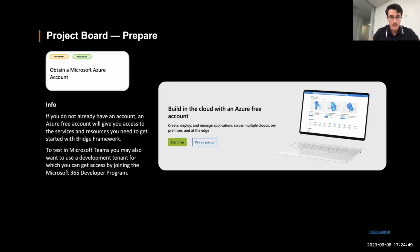Okay, so this next component here is Microsoft Azure. Again, we'll want to prepare with an Azure account. And if you don't already have an account, an Azure free account will give you access to the services and resources you need to get started with Bridge Framework. But to test in Microsoft Teams, you might also want a development tenant. So you can get access to a development tenant, which we have used to basically develop Bridge Framework. So you can get access to something similar through the Microsoft 365 developer program.